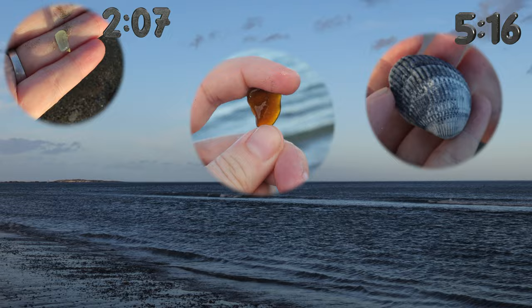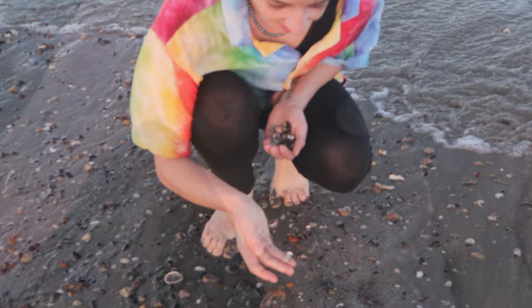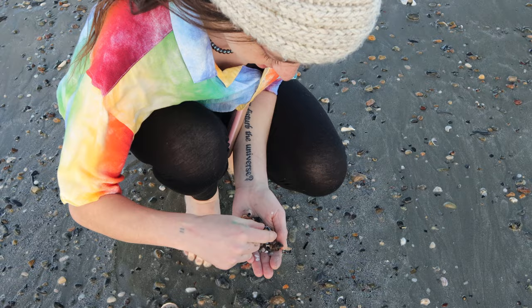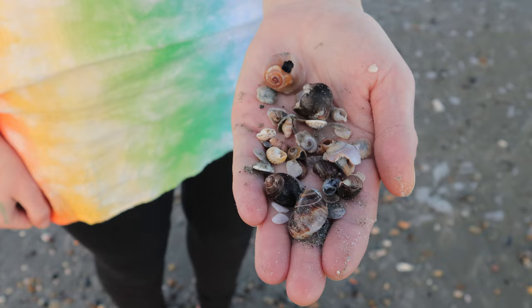Find anything good so far? I found some glass and I also just found a cockle shell. Ooh. Yeah. Let's see. Oh, wow. Okay, yeah. It's a different kind of shell. It's a cockle shell. Cool. Yeah, I got some good glass. That is some good stuff. Nice. And I got some little stuff too. And a whole bunch of really cool shells. There's the one in the back. Me too.